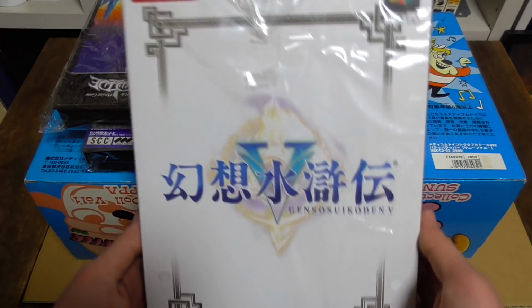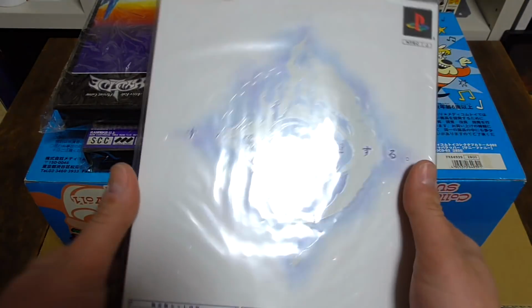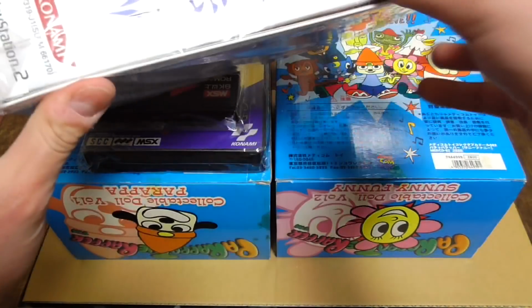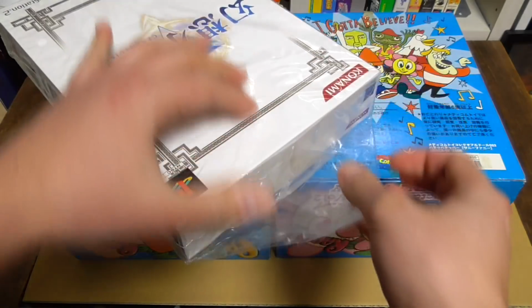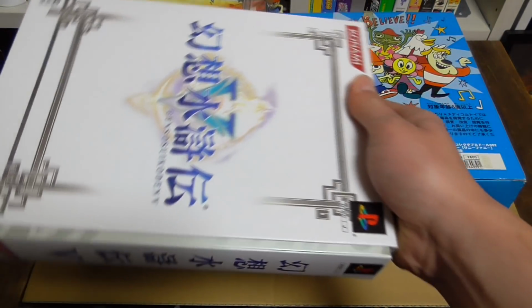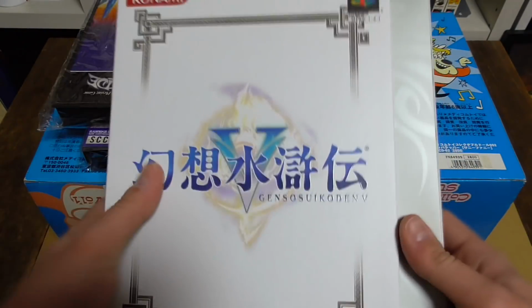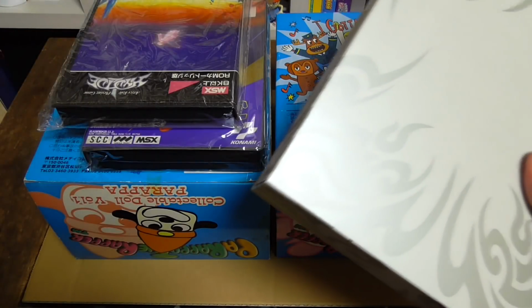This is Gensou Suikoden 5 for the PlayStation 2. As you can tell, it's a pretty big box, and this is the limited edition. It's pretty hefty, pretty heavy. I don't really remember what's inside of it, but let's just open it up. In the States there were some cool bonus items that came with pre-ordering Suikoden 5, like some cheesy cell frame kind of thing and some CD, which I have. They're all in the States still, but Japan got a proper Suikoden 5 limited edition, so let's take a look at it. The outer box is kind of cool.